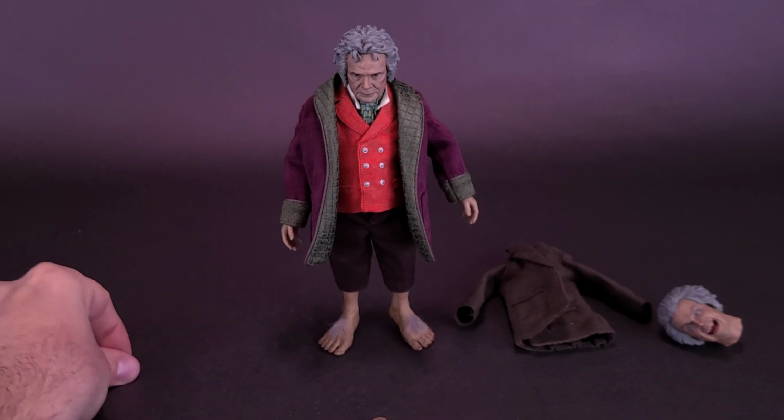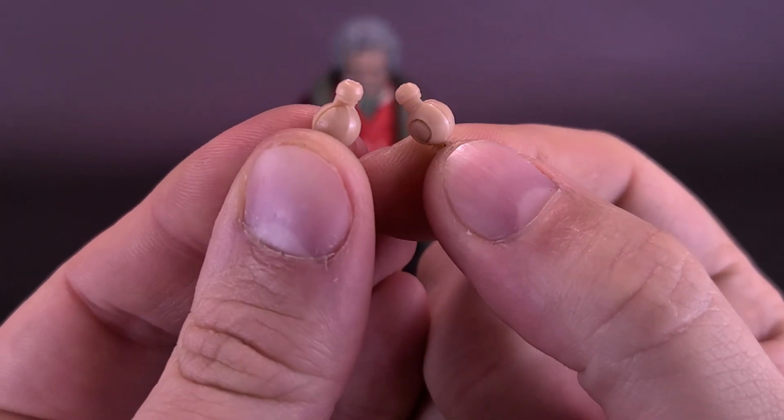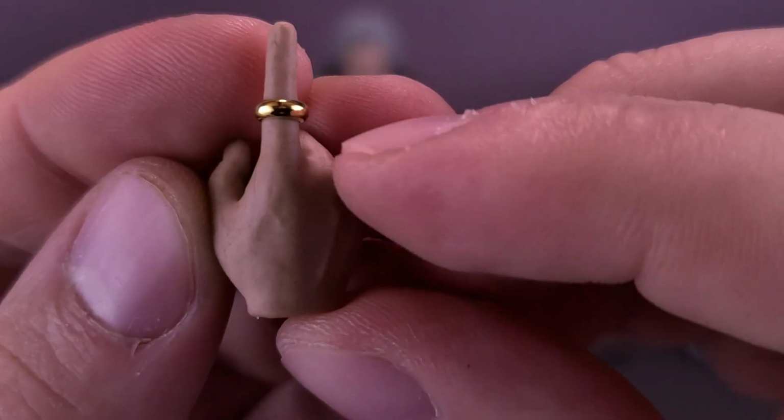The figure also comes included with a couple of hand pegs, more just there in case you break any of them or you happen to lose one of them. You've got a couple of extras to work with, nothing wrong with that. And then finally, the figure comes, at least accessory-wise, before we get to his swappable head, he comes, of course, with a hand that has the ring.